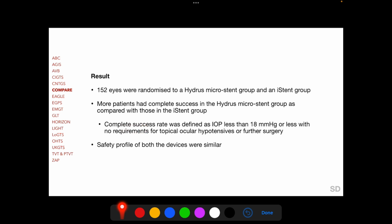Complete success was defined as achieving an intraocular pressure of 18 mm of mercury or less without any necessity for topical ocular hypotensives or any further surgical procedures. The safety profile of both the devices were found to be similar.